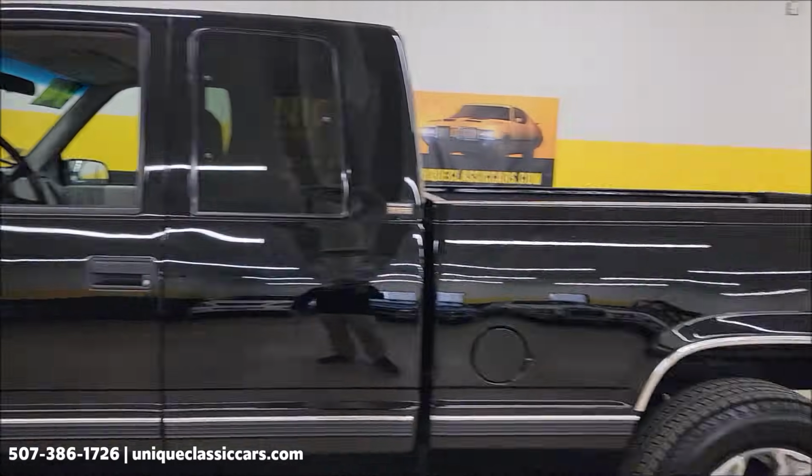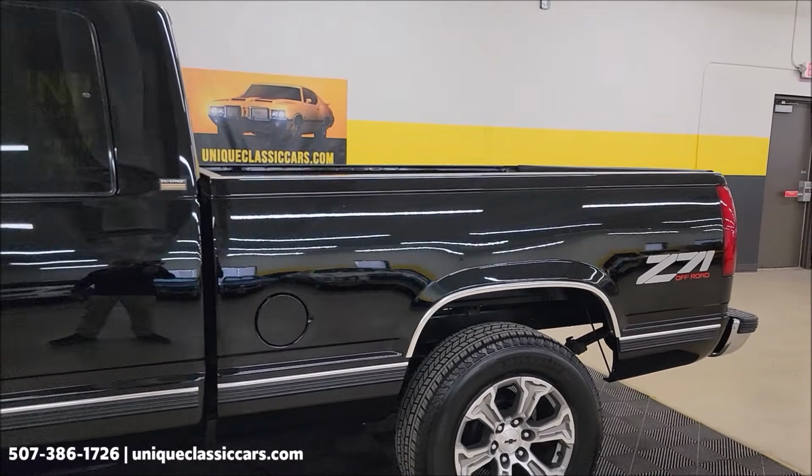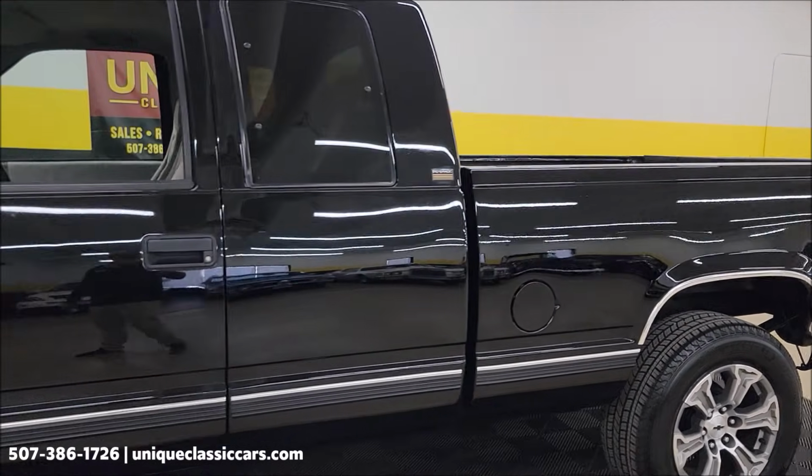As you look up and down this driver's side, again, you can see the paint, incredible shine to it, reflection in it.